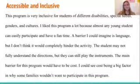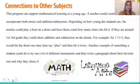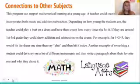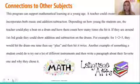And then also I wanted to factor in cost. We'll talk about cost a little bit later in the slideshow, but I can definitely see that being a factor of why some families wouldn't want to participate in this program. So yeah. And then, okay, connections to other subjects. So I think that this program can connect to a lot of different subjects, but what I wanted to include was math and language arts.